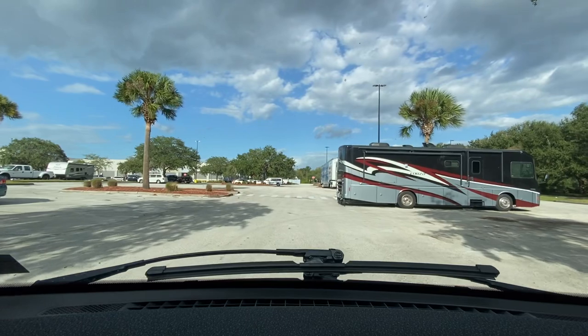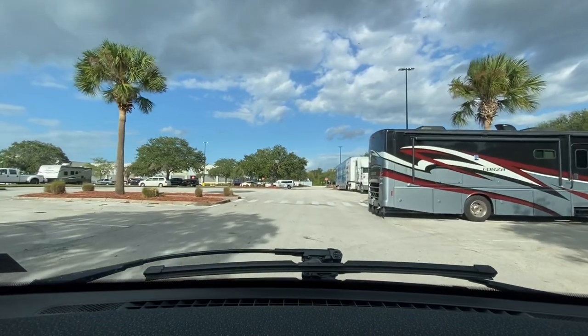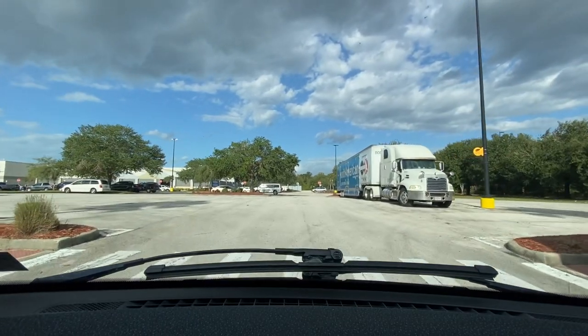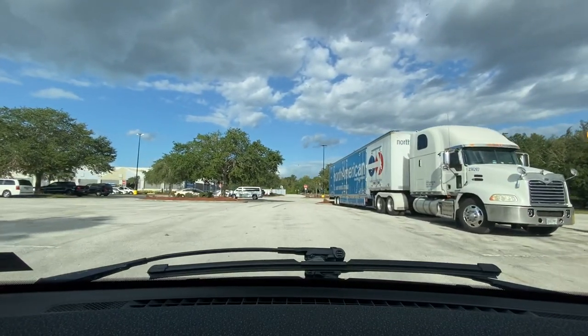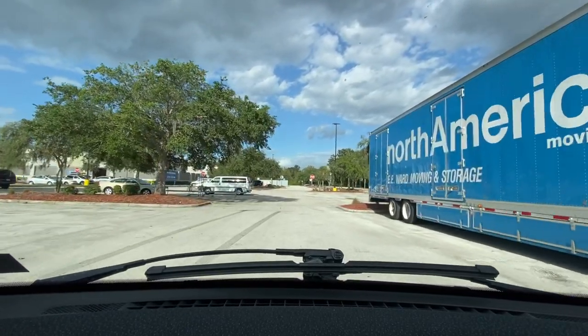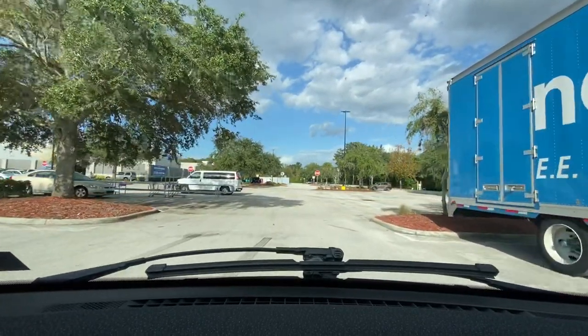Look at that Class A. That's a Class A RV. Nice RV, might I add. A Forza. That might be diesel. Yeah, it looks diesel. 340 horsepower. Wow, it straight up tells you on the back of it. 340 HP.